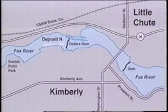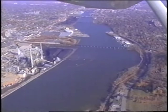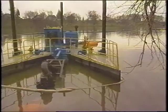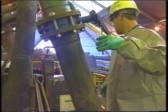In 1999, the department completed a cleanup of an area of the Fox River near Little Chute, shown here as Deposit N. Dredging at a second site, Sediment Management Unit 56/57, was begun in August of 1999 and is still underway. Both cleanup projects used environmental dredging technologies similar to those shown in our Manistique, Michigan example. A dredge removes sediment from the riverbed and pumps it in a water slurry to a treatment site on shore. There, the mixture is separated. The water is treated and returned to the river, while the dried sediment is taken to a landfill for disposal.